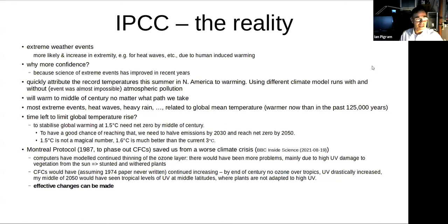And it's really quite telling in that if we had not taken all those CFCs out of circulation, we would be in a really bad place. The ozone hole would have grown, UV damage to plants would have increased right up to middle latitudes, and we would be in a very bad place. So we can change things. The thing is, how quickly will it change? And we might be able to help them with hydrocarbon technology by not using hydrocarbon.